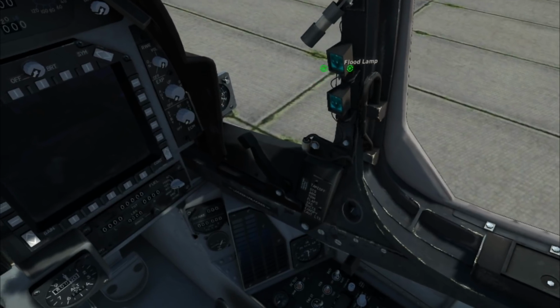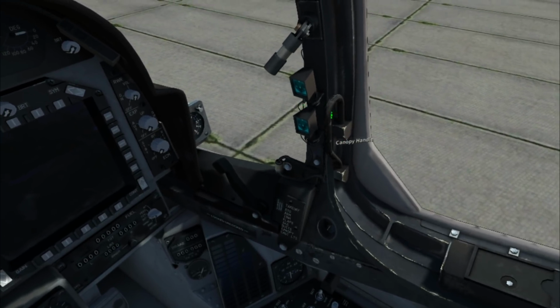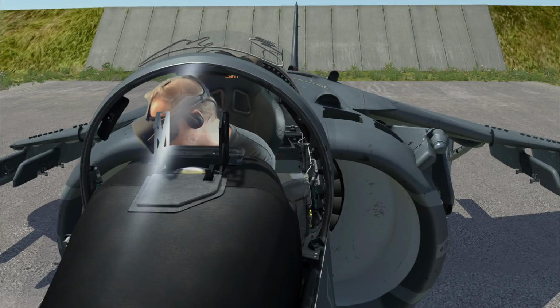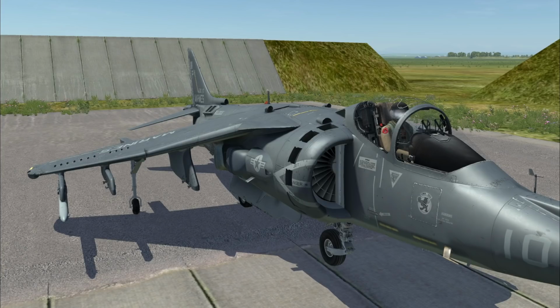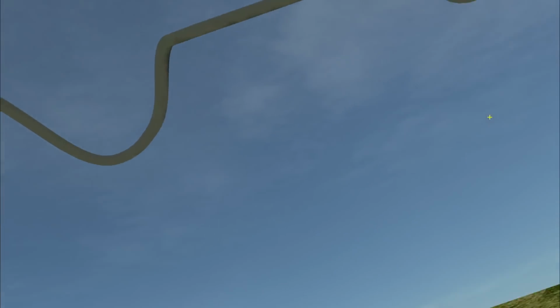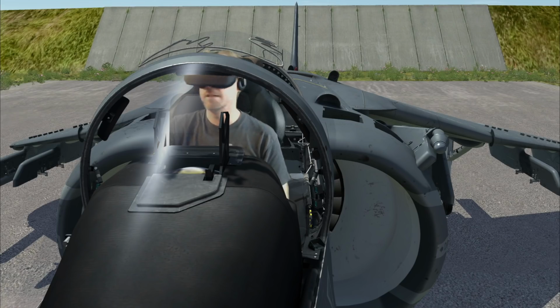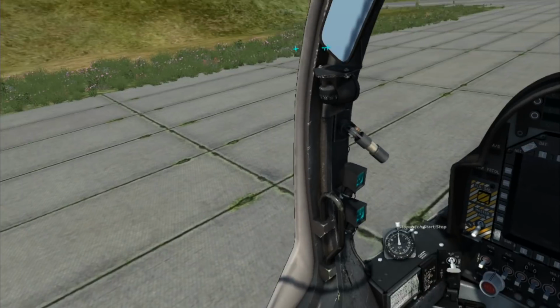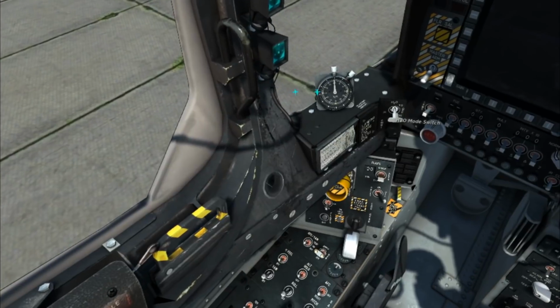These are flood lamps on the side. Canopy handle. If I click that, no, that doesn't open it. I think this is another flashlight, but it doesn't seem to be moving. And this is still early access, so I'm sure there are things that don't work now that will work later. Again, not having read the manual yet, there's going to be a lot of stuff that I'm just kind of talking out of my ass about.